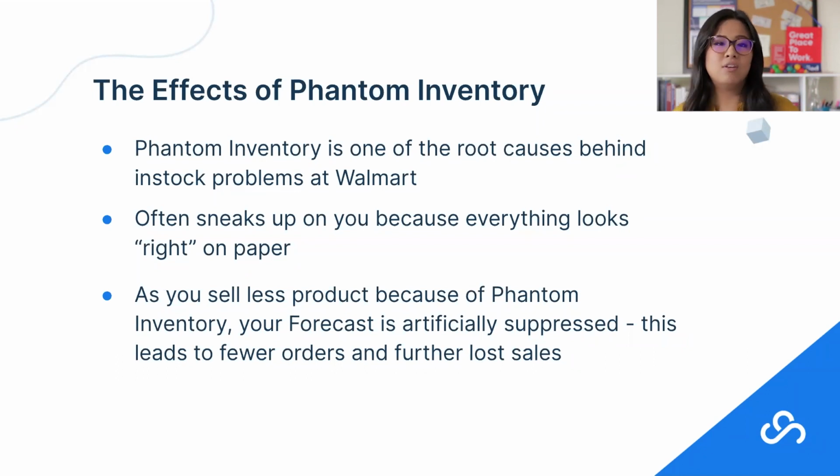And one other effect that I wanted to talk through, which is another scary aspect of phantom inventory, is that it's a self-fulfilling prophecy, right? When you have phantom inventory, you are selling less and less and less because there's nothing on the shelf for the customer to buy. As a result, Walmart is going to look at that and go, oh, their sales are dropping, so I'm going to drop their forecast as well. So Walmart orders less, people buy less, they order less, and so on and so forth. So your forecast can become artificially suppressed as a result of phantom inventory. And this just starts a downward spiral of fewer orders and further lost sales.